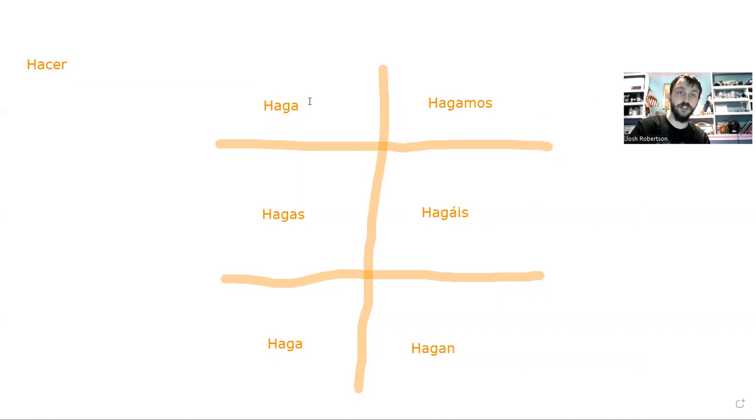See? And still notice that ER verbs change to A. So hacer conjugated in the subjunctive present tense is yo haga, tú hagas, él, ella y usted haga, nosotros y nosotras hagamos, vosotros y vosotras hagáis, ellos, ellas y ustedes hagan. Now, it's going to get a little bit trickier. Trust me here. But things start to get a little haywire when you think of the irregular verbs. Hacer was one of those irregulars.